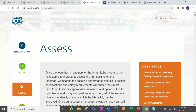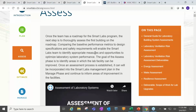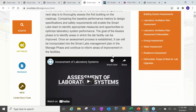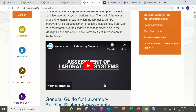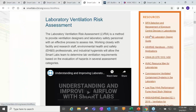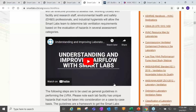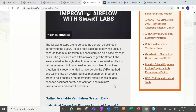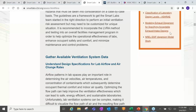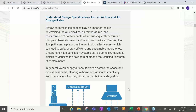As Rachel mentioned, you go into a deep dive assessment of your first laboratory facility that you prioritized in that plan phase. And this page really has the meat and potatoes of the Smart Labs process, which is the laboratory ventilation risk assessment, really taking a deep dive into understanding what lab ventilation looks like, and going into that lab ventilation risk assessment process. So there's videos on understanding improving lab airflow with Smart Labs, as well as a few case studies over on the right here, and gathering data, how to go through that process.